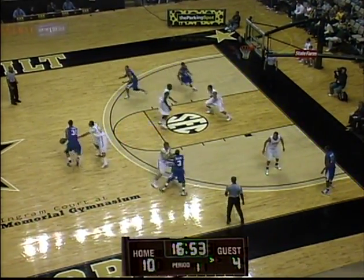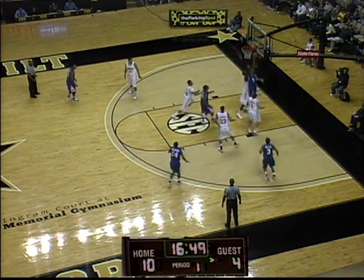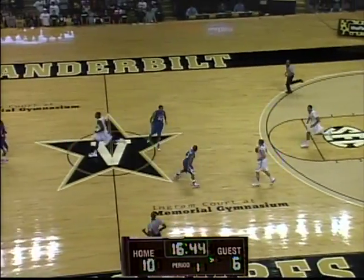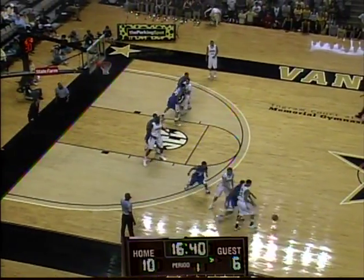Vanderbilt 4 for 4 from the field in the early going. Troyley left wing, Johnson entry pass. Coleman goes baseline. He's up under the backboard, laid it up and in. Coleman putting on a little clinic right here on scoring in the post.